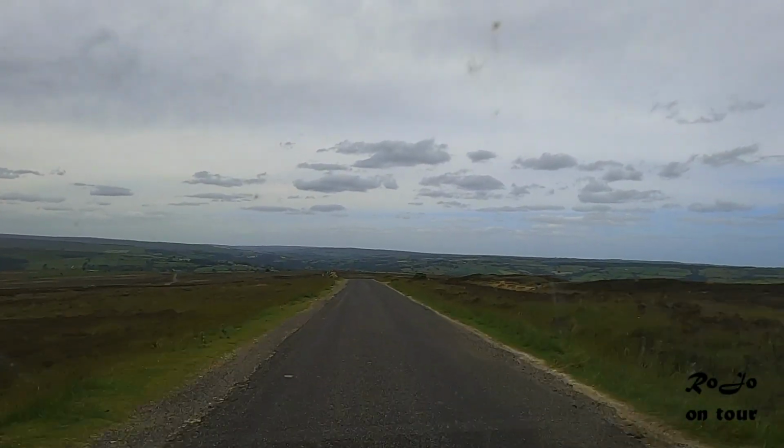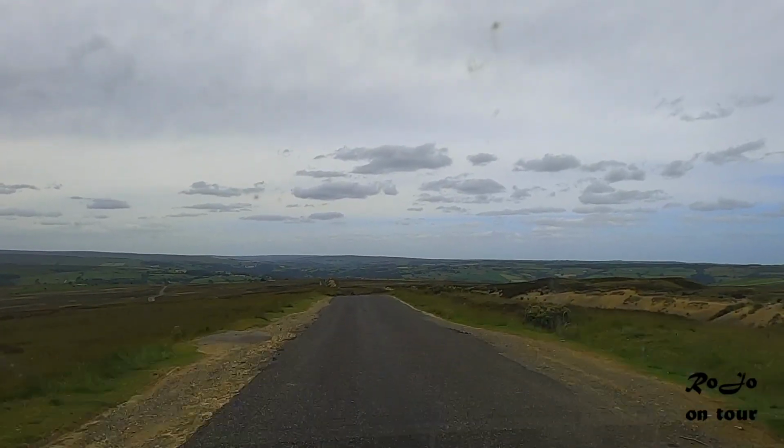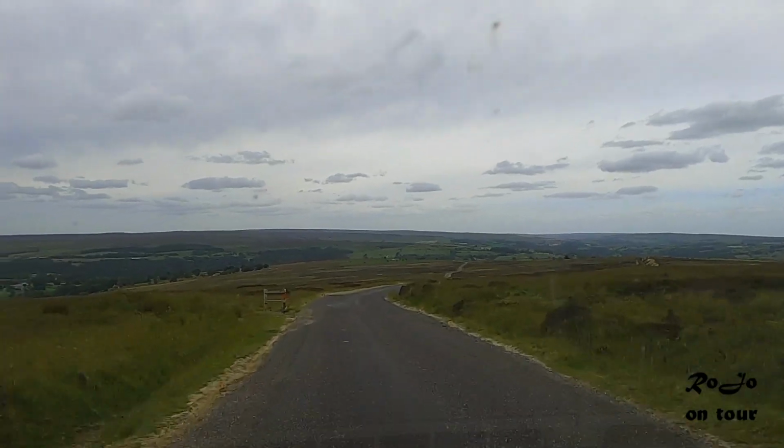On a camera it's almost impossible to see the depth and the overview you see in real life. But believe me, it is really very beautiful. It's an amazing view you have here.